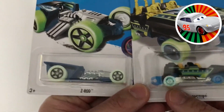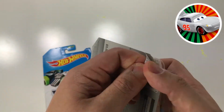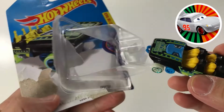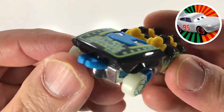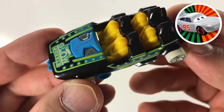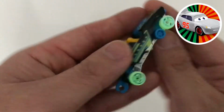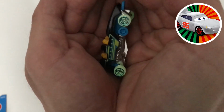Maestro, can you get the lights, please? Awesome. So let's check this out. Maybe we can try to turn off the lights again once the cars are out. Awesome. This is, oh my God, what was this? Loopster! Wow, we got a three passenger, one driver. Maestro, can you get the lights, please? Whoa, you see how close? The tires are glowing in the dark. Awesome.